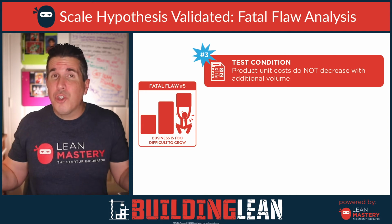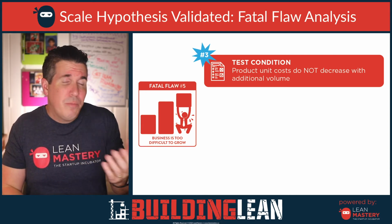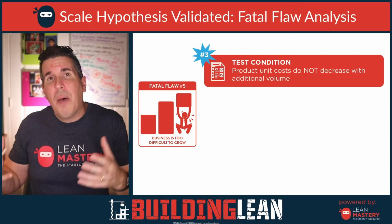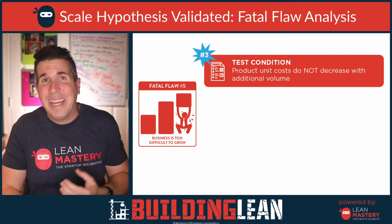By the way, this is also true for software. Instead of thinking about a physical production facility, you need to consider how much it'll cost your team to publish a new version of your software, as well as how long that takes.